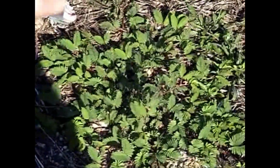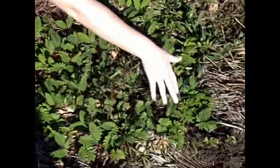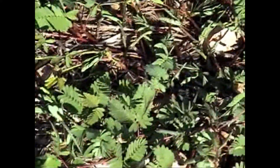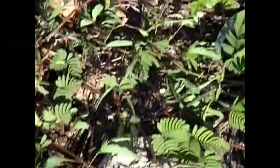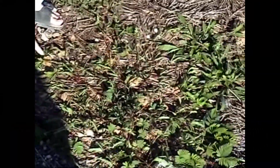First we got sidetracked by the coolest plant on the planet. It's called dormilon, which means sleeper. And you touch the leaves and the leaves fall asleep. See them? They just fall asleep. She's touching them, and look how they just fall asleep. That's just cool. We've seen so much neat wildlife and plants here.